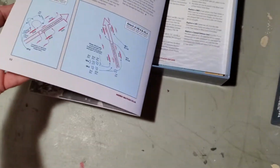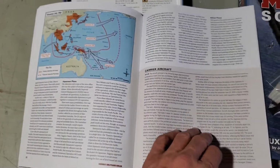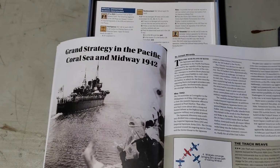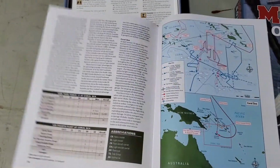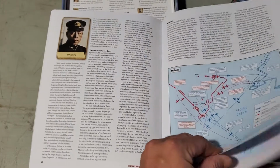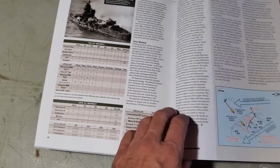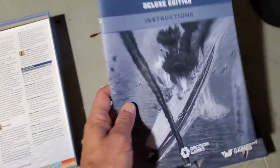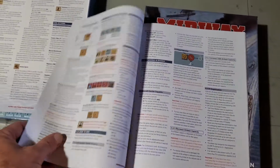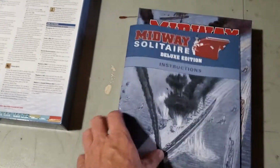And then starting on page 20 and running until page 32 is an article about the grand strategy in the Pacific in 1942. It's got maps. Oh, here we go. Breakdowns of all the aircraft. More maps. More maps. Some leader descriptions. Some unit TO&E. So that's the rule book. I like them. I love this paper that DG uses on these. See, I think I've seen DG use glossy paper too, though. But this is what they should stick to right here.